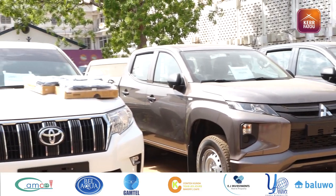The regions to benefit from today's handing over of vehicles are the Upper River Region, that is the Physical Planning Office together with the Lands Office there, as well as the Central River Region, the Lower River Region and the North Bank Region.